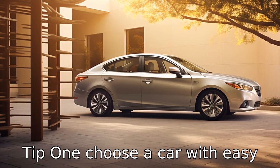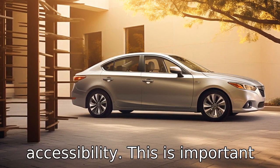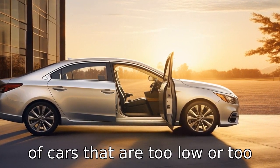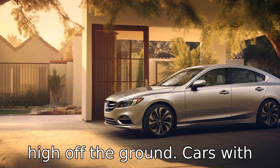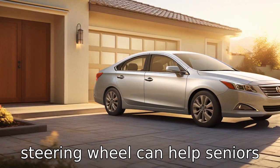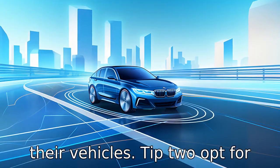Tip 1. Choose a car with easy accessibility. This is important as seniors might have difficulties getting in and out of cars that are too low or too high off the ground. Cars with large door openings, an adjustable seat height and steering wheel can help seniors comfortably and safely operate their vehicles.